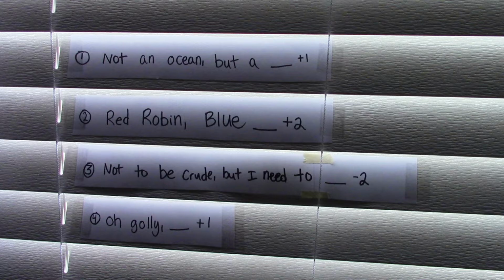So here on our blinds, first one, not an ocean, but a, we're looking for a letter which is C. +1 means D. Red robin, blue J. +2, JKL, so it's an L. Not to be crude, but I need to pee. -2 goes back to O and then N. And then this might be a little more Americanized. Oh golly, G is a saying. +1, you've got an H.